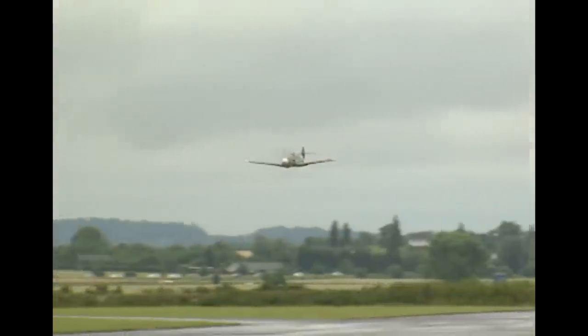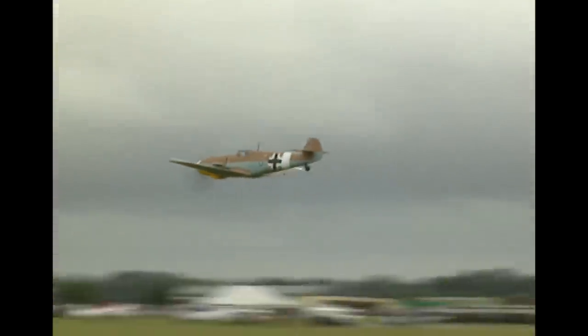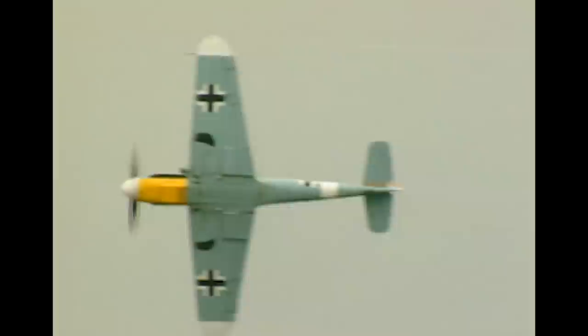On the 12th of July 1991, the Gustav took off from Benson Airfield for the last time and flew to its present home, the Imperial War Museum at Duxford. Black 6 completed its test flights at Duxford and flew in its first public display in September 1991. Russ's ambition was to return this aircraft to the condition it was in when Heinz Ludemann last flew it in 1942. The Bf 109 continued to fly successfully from Duxford for the next 2 years.